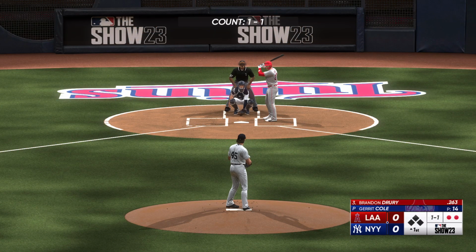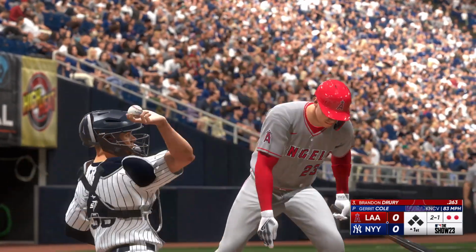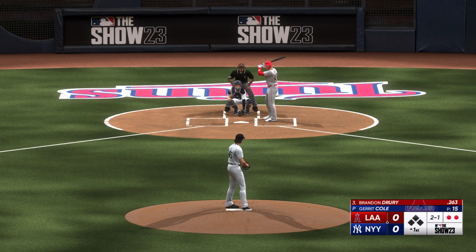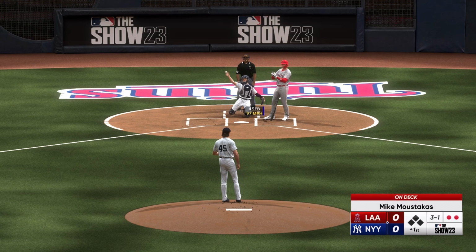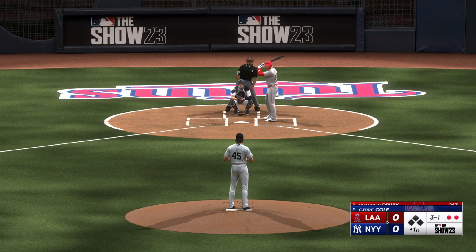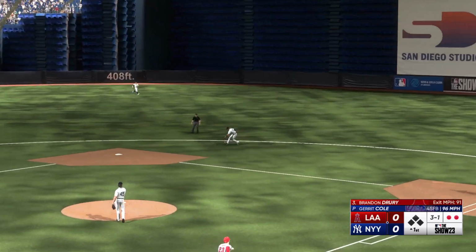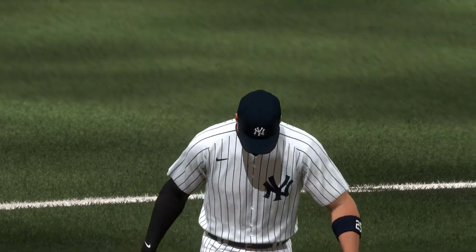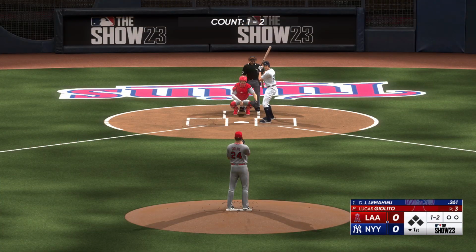Brandon Drury to the plate. And a 1-1. Two balls, one strike. Good eye right there. Smoked on the ground, tosses to first. Angels retired 1-2-3. Angels held in check. And now the Yankees will see what they can do. No score.